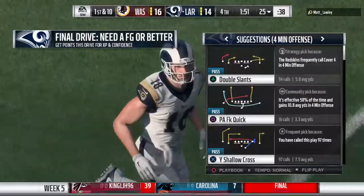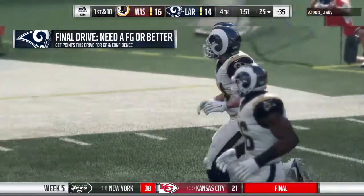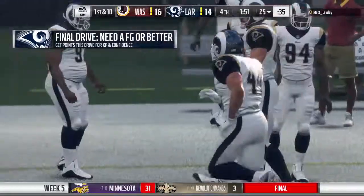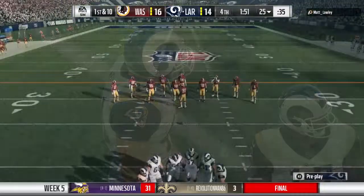Here's the Los Angeles offense as they get set to take possession. And on the last go-around, they really couldn't get anything going. They had to punt from deep inside their own territory, which means you're going to lose the field position battle as a general rule.